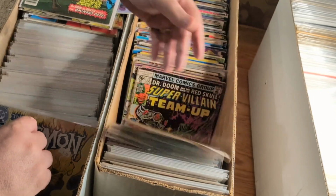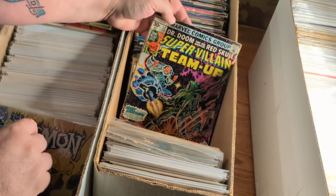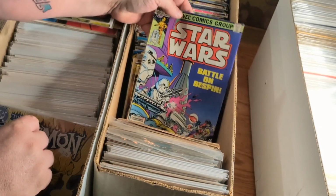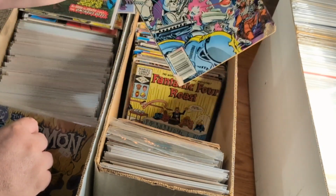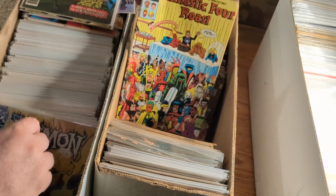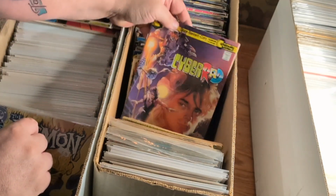Superman Family with a 50-cent price tag. Doctor Doom. Super Villain Team Up. Superboy. Oh, Star Wars book. Newsstand. And it's got a chewed up butt. Fantastic Four Roast by Fred Hembeck. That's a really fun book to read.